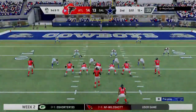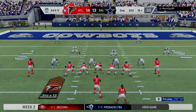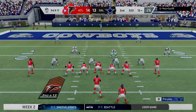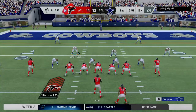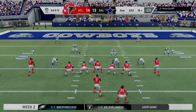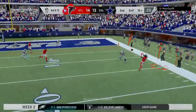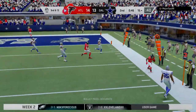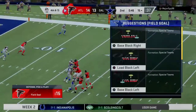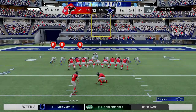So the sack pushes him back, and now 3rd and long for Ryan and the Falcons. Watch the 39. Check 55 to Mike. From the gun, Ryan. And it's going to be incomplete. He was able to catch it there on the right sideline, but out of bounds, says the line judge. And it's going to bring up 4th down.